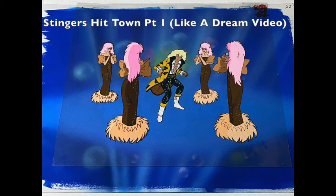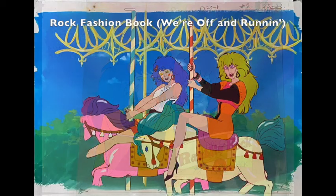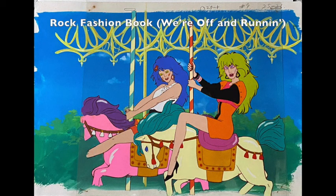And here's Riot surrounded by Gem in the Like a Dream video from Stinger Sitcom Part 1. Kimber and Stormer from the Getting Down to Business video. You'll notice how the bottom of the cell isn't painted because it's not going to be in the frame. Stormer and Pizzazz from the Off and Running video. You'll see the drawings after this, and those are the drawings that the cells are made from.